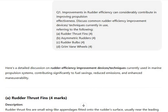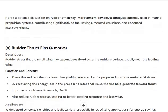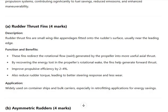First of all, rudder thrust fins. The description is that rudder thrust fins are small wing-like appendages fitted on the rudder surface, usually near the leading edge. So at the leading edge of the rudder surface there are appendages that have small wings. These are called rudder thrust fins.